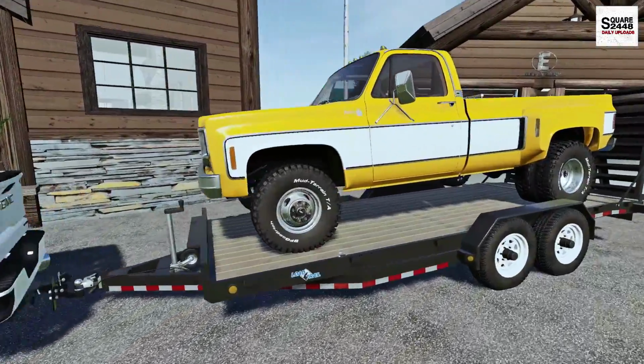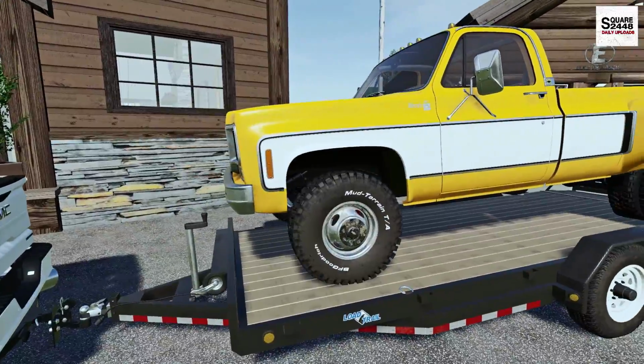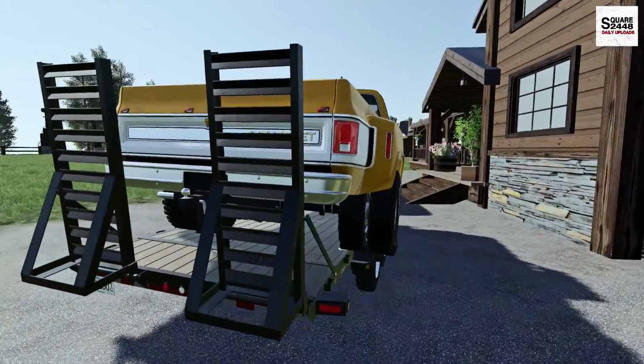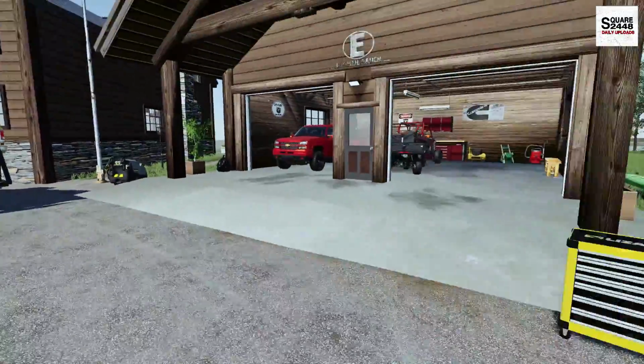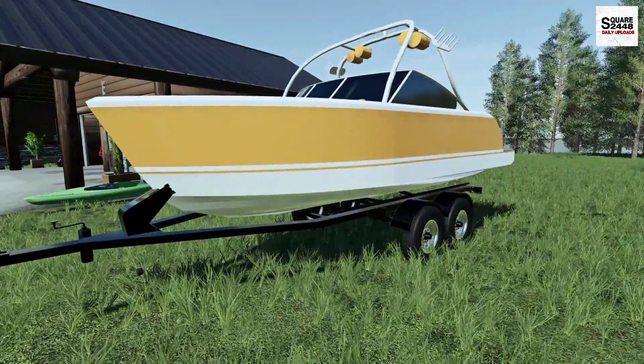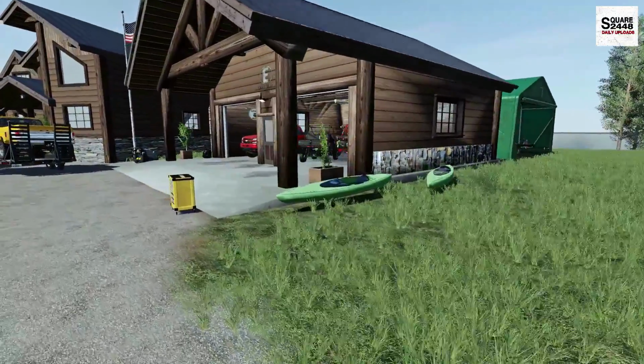I'm not sure if this will turn on again. I'm not sure how it turned on to even get it up on the trailer, but that's a lot easier than winching it on. So this morning I did take the lake boat out of the water. You guys can see it's a pretty decent boat here, but the new one is even better.